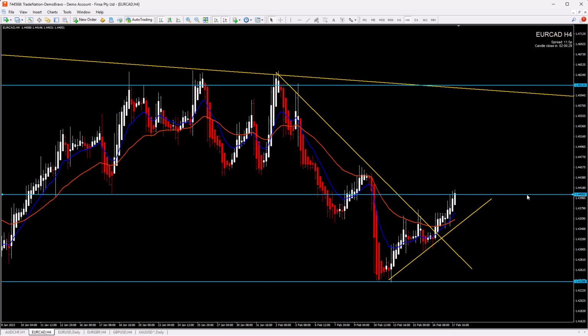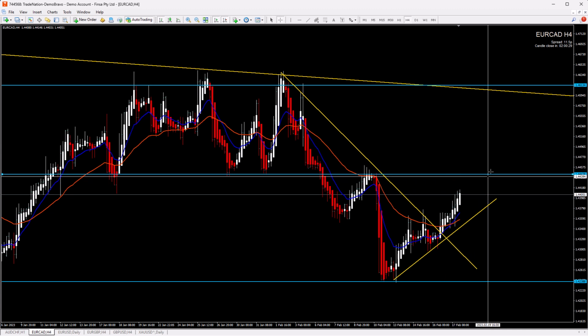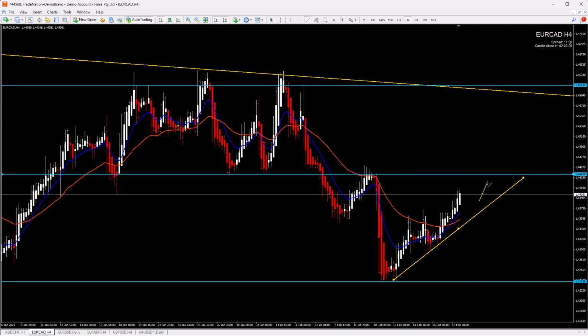It's a little bit tricky because here is resistance, here is resistance. So the question is how price will go. But long scenarios here are also fine. So we can go and buy this, or we can go and sell this. If you want to be more conservative, you can wait for breakout of the resistance and then try to buy. But then, of course, your risk reward is smaller. Okay. So this is what we have.